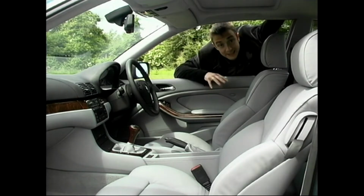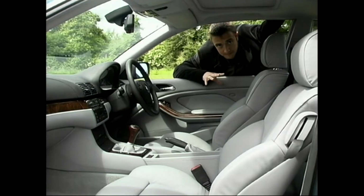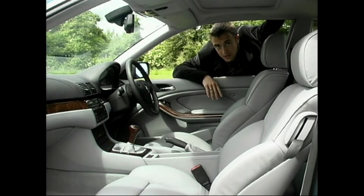Slide into the cockpit of any modern BMW, in fact, and you enter an environment designed to make you comfortable with maximum efficiency. Everything in the right place and everything built to last. Mind you, it's never going to win any prizes for being the most interesting place on earth to be.